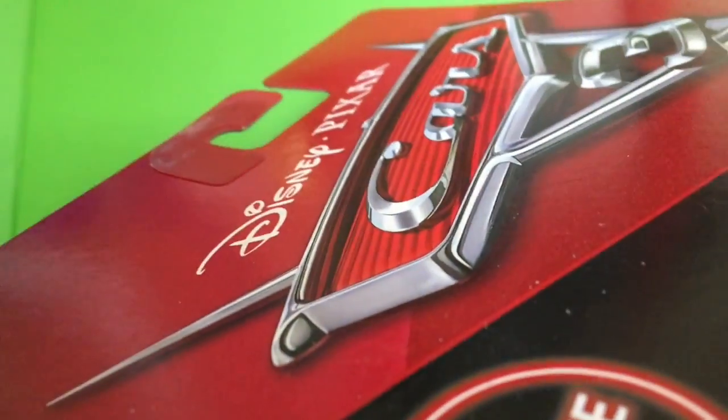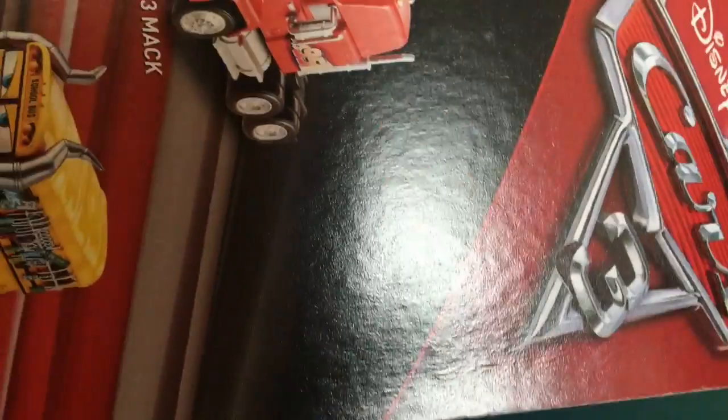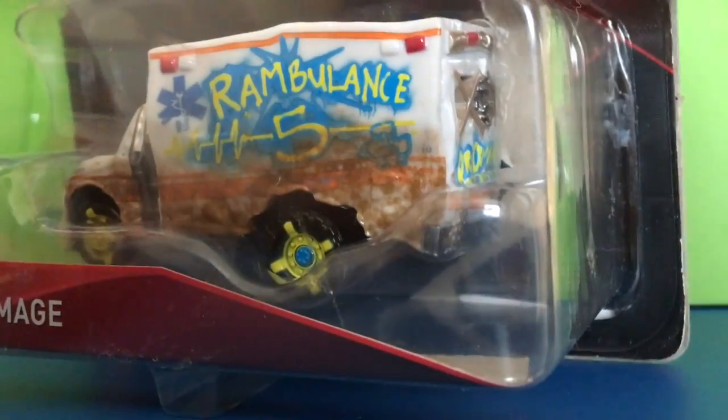So guys, it says Disney Pixar's Cars 3 Deluxe. On the back, you've got the other deluxes: Tex Dinoco, Mack, and Miss Fritter. I can't show the bio because it'll be like that. I can't turn it because then you guys won't be able to read it as easily. But yeah, let's get them open. And I do not have a deluxe Miss Fritter.